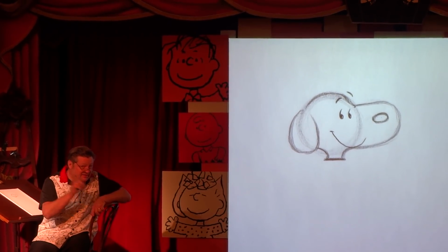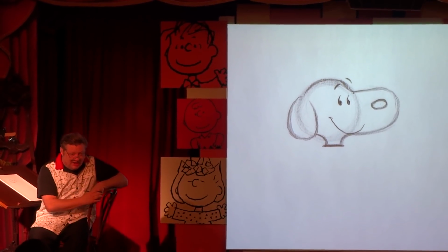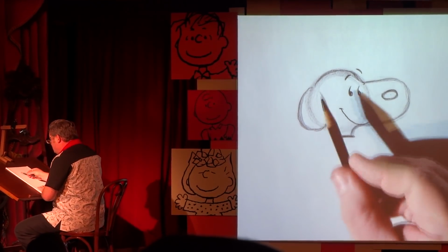And the last little detail we can do before we have to go out and buy some dog biscuits, you can do a little bit of shading. You can shade in his ear and his nose. Now for shading, watch this. I'm not going to use the point of the pencil.